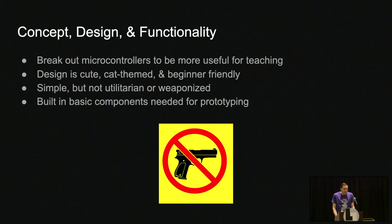Well, we decided to break up microcontrollers to be more useful for teaching. We wanted it to be cute, cat-themed, and beginner-friendly. We don't want it to be utilitarian or weaponized. So much of cybersecurity is like making computers that basically look like guns. And that's fine, that certainly has its application, but because we talk to a lot of beginners, not all of them are the same.